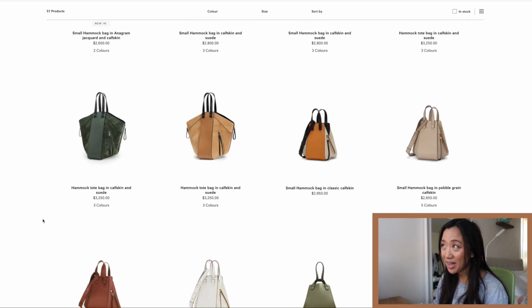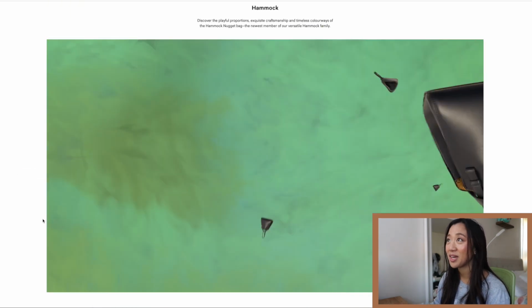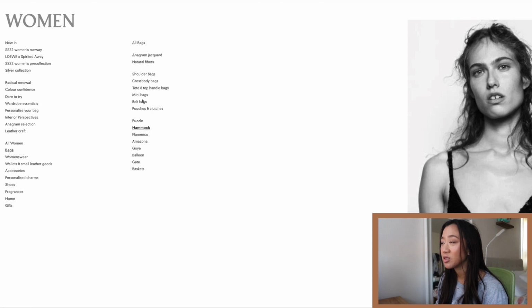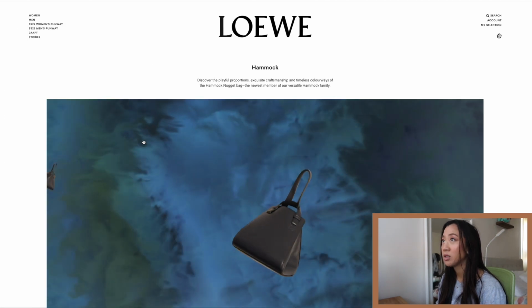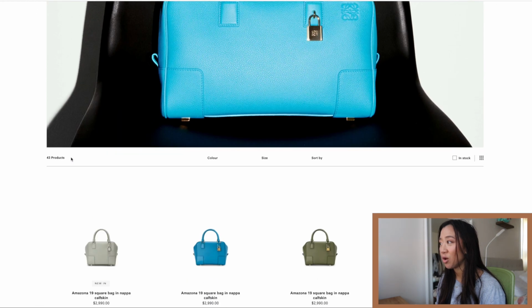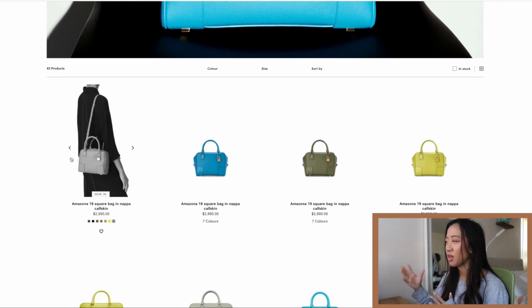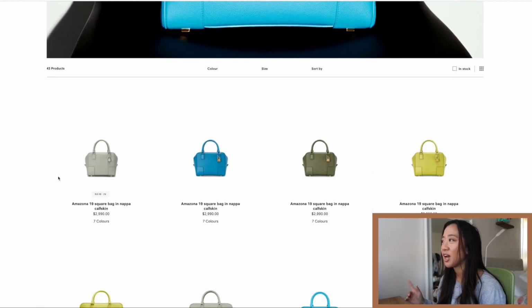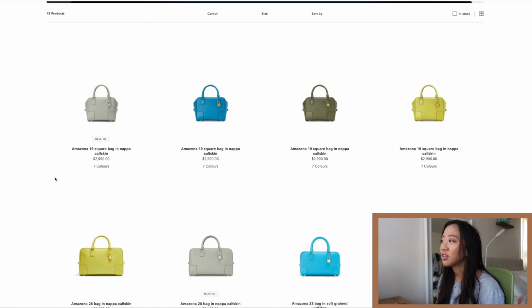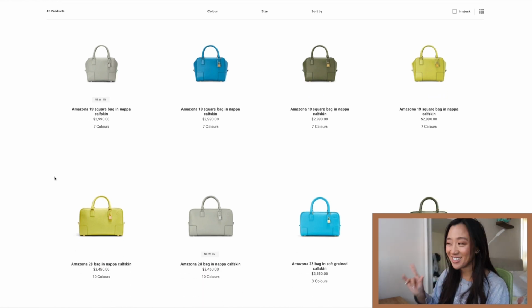Okay, so the next bag after the small hammock and the big hammock, I actually do want to get the Amazona bag. So we're going to click this one. This is probably going to be the style that I want next. Initially they only had the 26 and then I think 28, the bigger one, and they actually just came out with the 19, I think maybe two to three months ago. And I tried it on and I think it's super cute. 23, sorry, not 26, the 23.